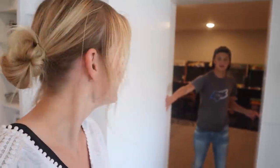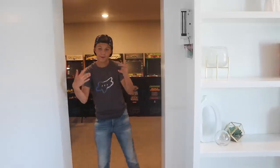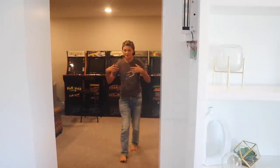Mom? What? Stop talking about the bookshelf. Come see the secret room. So this bookshelf is also a secret bookshelf with a code. That leads into here. The second, no, third best room in this house.